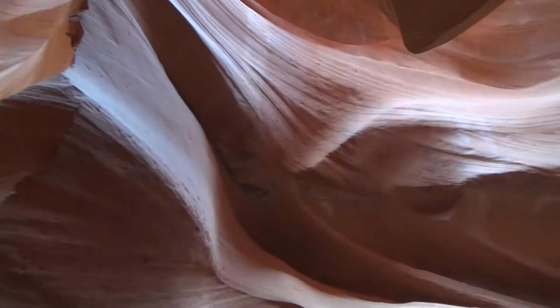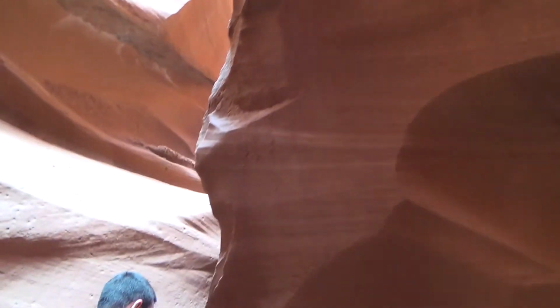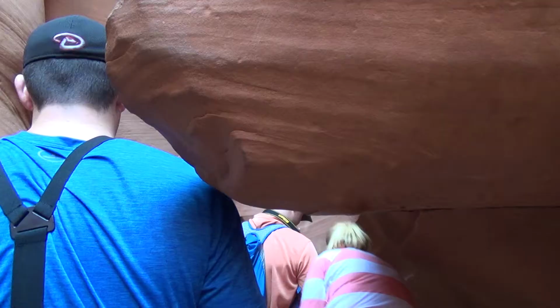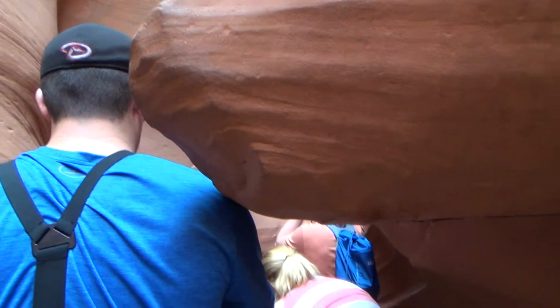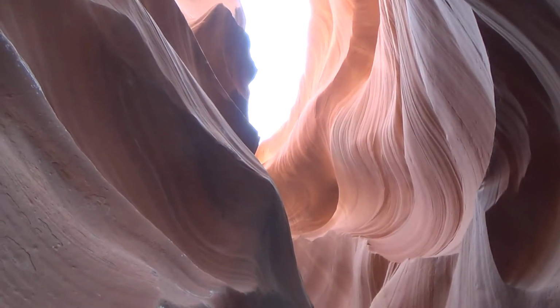Pretty amazing stuff up here. This tour, you go up 8 or 9 flights of stairs in different locations, she said. And so there's plenty of time for pictures and stuff. Wow. Hey, watch your head when you're walking through here. I just whacked myself on that thing right there, taking a picture going the other direction. Pretty awesome stuff here.